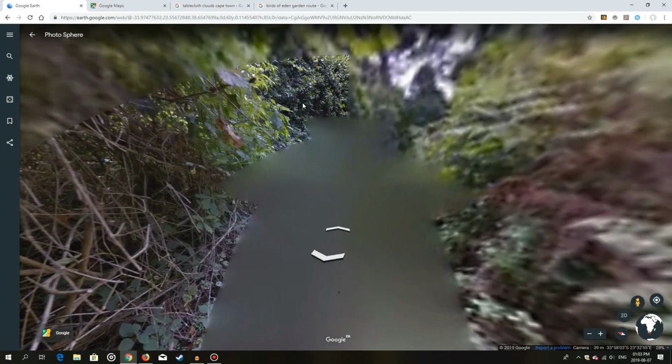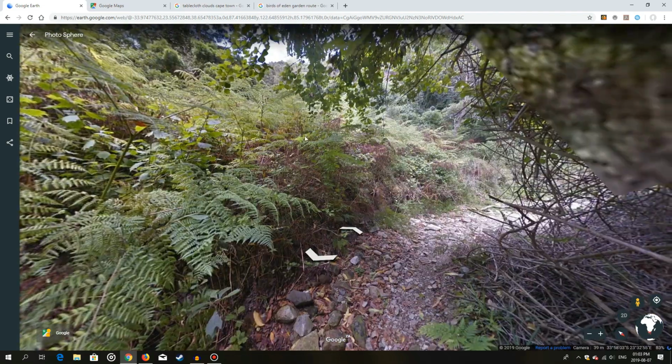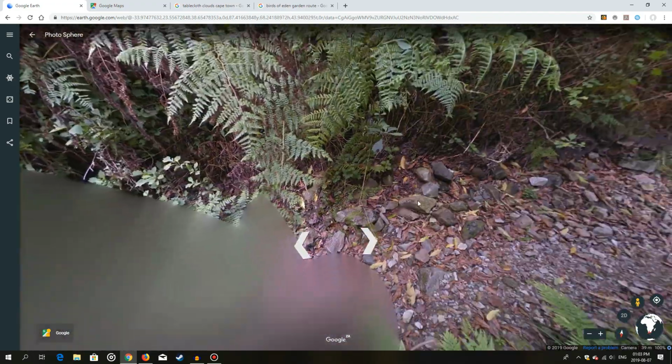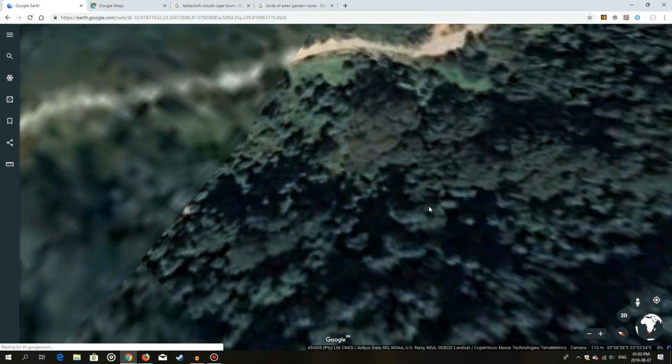Okay, and we're inside it. Maybe this is a better one than I thought. Anyway, so this is one of the walking routes there. I've also gone on that. For some reason, it's probably a person that they blurred out. But yes, so you see it there. It's a very nice place.